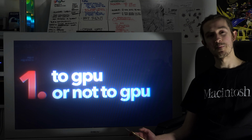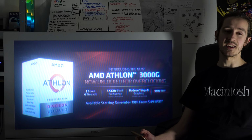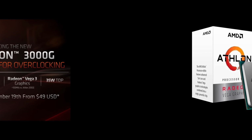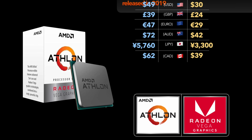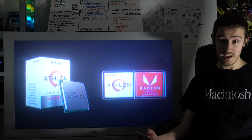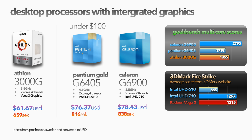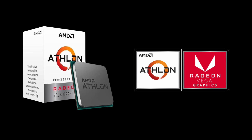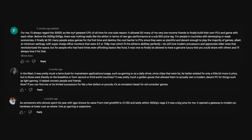I spoke to our Patreons about it, and we all sort of agreed that if you're in the market for a 3000G, you're probably more interested in its abilities as an APU rather than just as a CPU. What makes the 3000G so special is that it is a potent combo at the right price. And comments in our last episode really spoke to that.